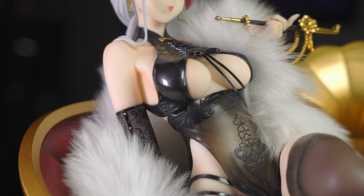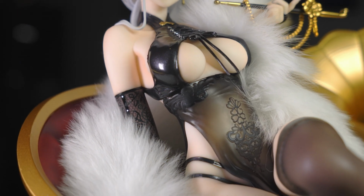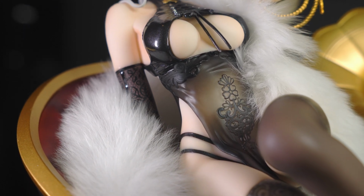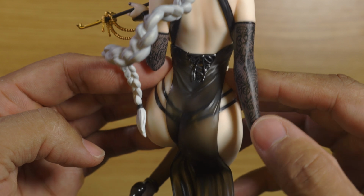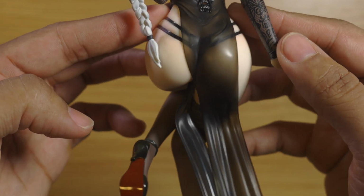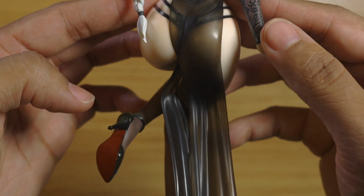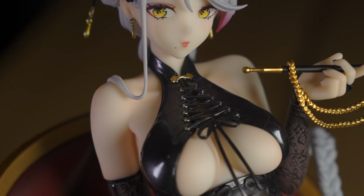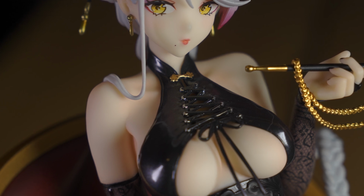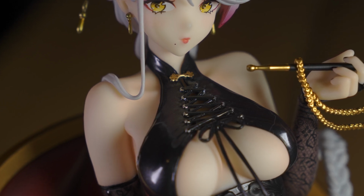It's actually made out of two different materials. So the bottom half here is kind of this translucent plastic, so you can see through it along her stomach as well as on her back, and that part of the dress continues all the way down between her legs to the bottom of the dress. And then looking at the top half of her dress here, we just have a nice solid black with a little sheen to it. But yeah, it looks pretty good.